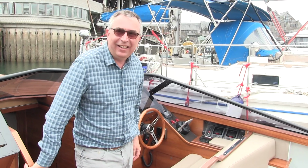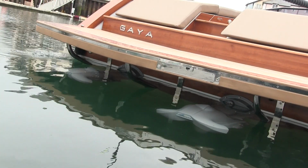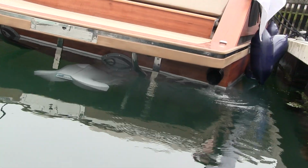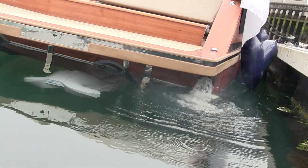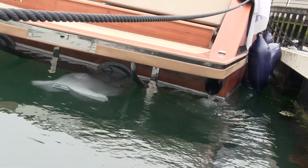Anyway, beautiful though it is to look at, what I really want to know is what it drives like, so let's go and have a go at that next. Now, intriguingly, Dave Cockwell suggested that he gives me a quick demonstration of exactly what this boat will do before I get my hands on it, because apparently it's quite impressive. So I'm going to point the camera at Dave, and we'll see what he can do with it.